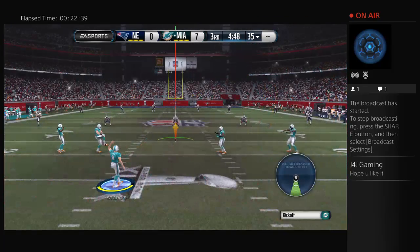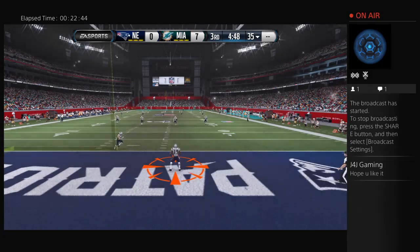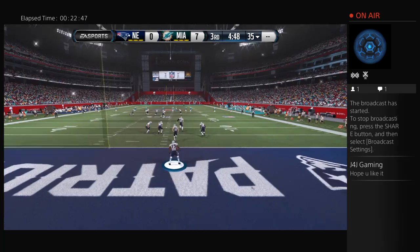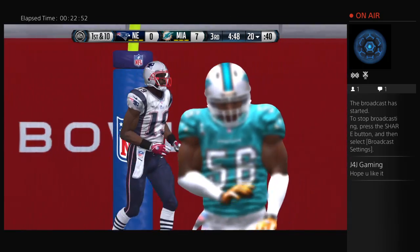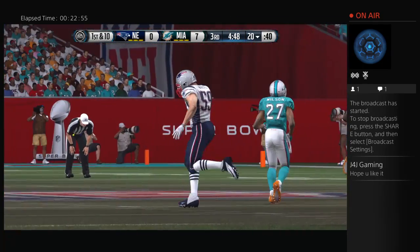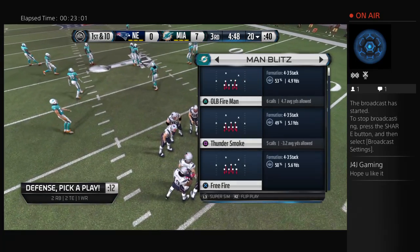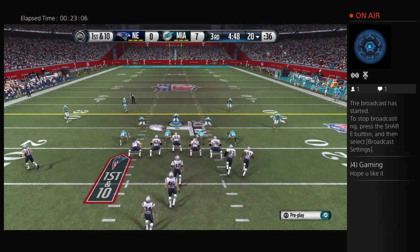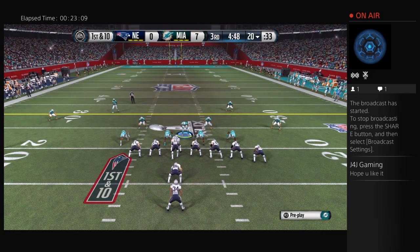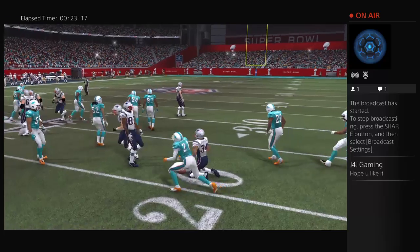The Patriots prepared to return the kick. That's a touchback. The ball will be spotted at the 20. The Patriots are set now for their next possession. Two tight ends on the field here. First down at the 20. Handoff out of the eye. Green out to the right.